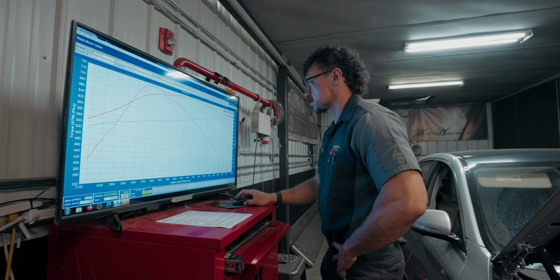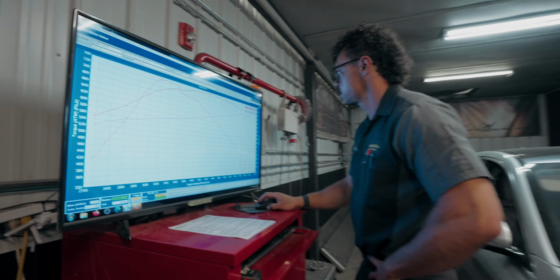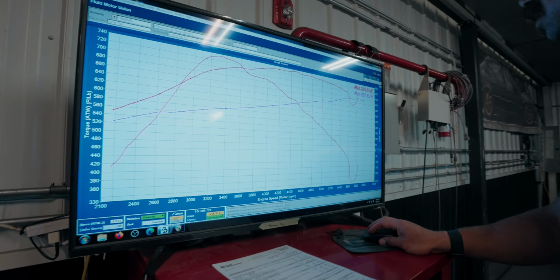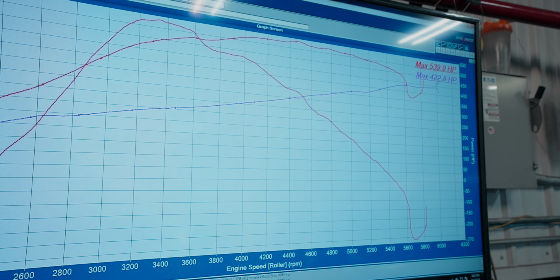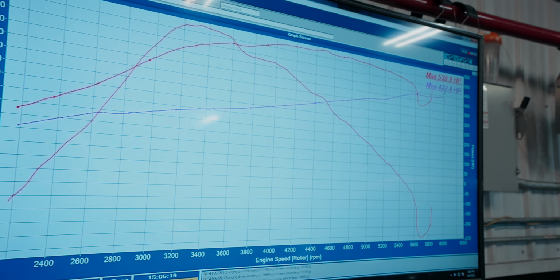Yeah, I don't know what to make of this. I mean, this isn't even what these cars make stock, 422. Now, I don't have any lights on the dash. I don't have any messages.